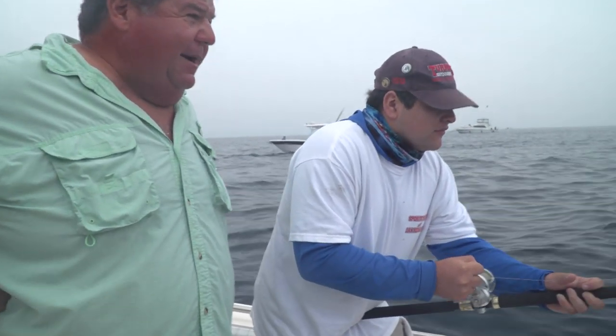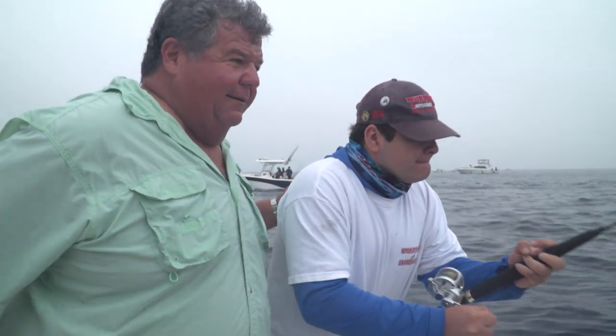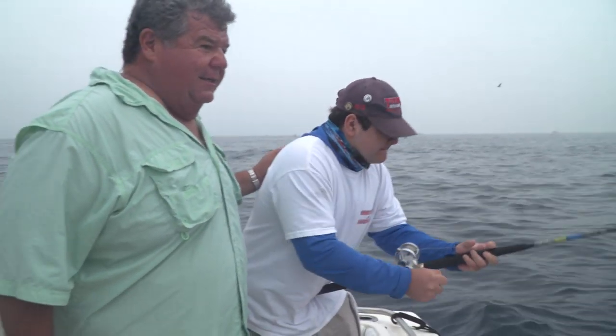Got our first bite of the morning. And this is Jose Jr. He's on a fish. Let's see what he's got. Hopefully it's a yellowtail. Might be a barracuda. Never know. Make sure you move your line back and forth. Do the normal thing. Just raise the rod up and lower down. Lower the rod down nice and easy, just like that.